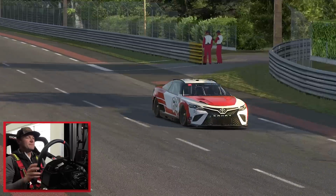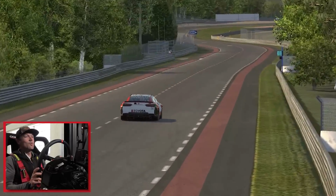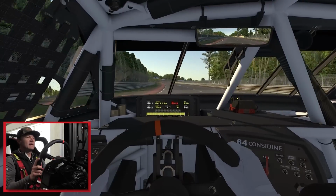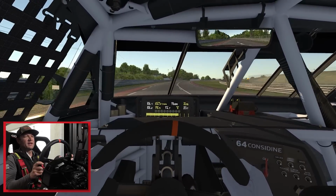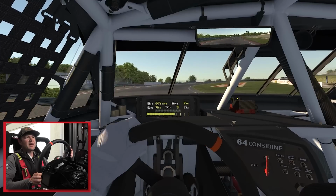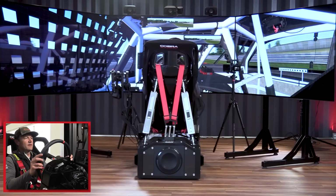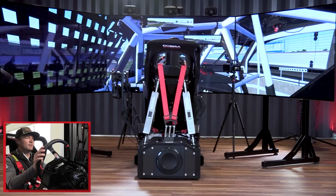Already at 150 miles an hour. This car is way faster than a GT3 car on the straights. Okay, almost 180 here. Porsche curves coming in hot, 3rd gear, off that brake pedal, let the tires do the work. A little wide, turning in late here, eyes up.